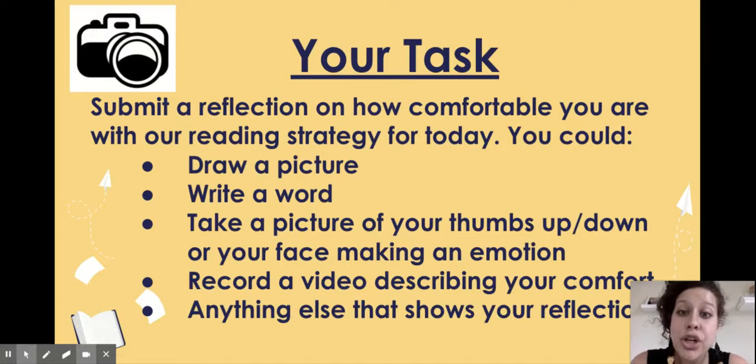So you could draw a picture. If you're comfortable, it might be a smiley face. If you're uncomfortable, it might be a frown face. You could write a word like comfortable or not comfortable. You could take a picture of yourself with your thumbs up or a smiley face or a thumbs down and a not comfortable face. You could record a video describing how comfortable you are, or you could do anything else that shows your reflection. I can't wait to see how comfortable you are with our new reading strategy.